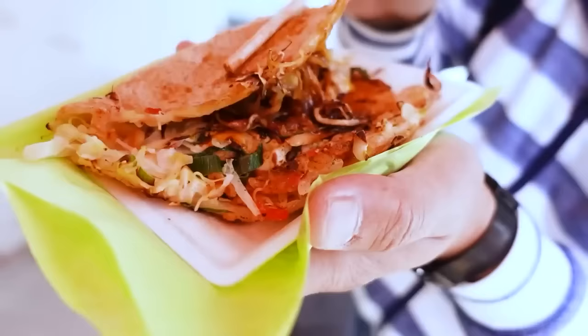Mmm. The pancake part is soft and fluffy. And the cabbage is shaki shaki. And this sweet sauce is really good. On the pancake, they put egg and cabbage. I like this flavor and texture, the sweetness and texture.